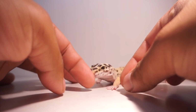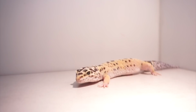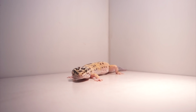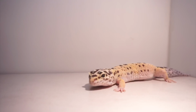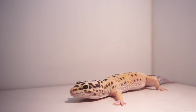For me, I like them both, right? I really do like leopard geckos. I really do like bearded dragons. But let me know in the comment section down below what you guys think, what you guys prefer, because there's a lot of new keepers coming into this hobby that are looking into getting one of the two. Just wanted to make a quick video, throw in my 2 cents and my opinion when it comes to keeping a leopard gecko or a bearded dragon.